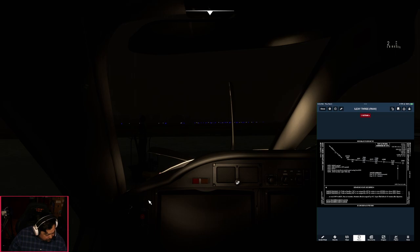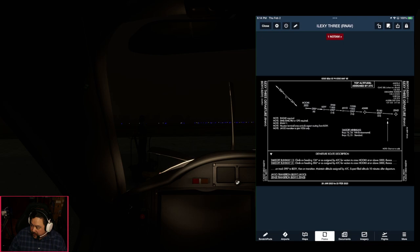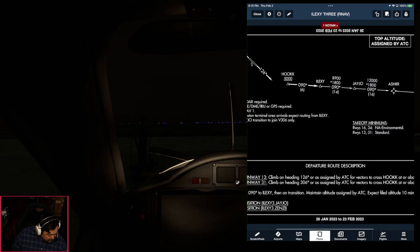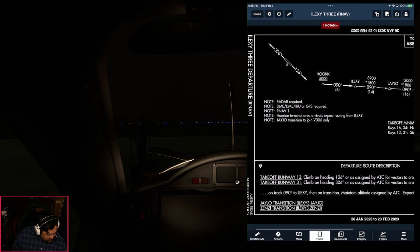Let's blow this up so you can see this much better. There we go. I know it's still only half the screen, but it's the way I'm looking at it, okay? So if we're going to take off runway 31, we're doing the standard takeoff minimums here. Radar is required. We do have radar in this thing.